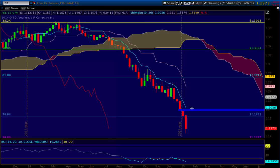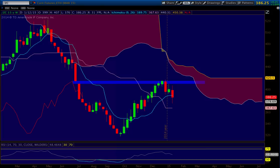The setup would be perfect if we got an oversold bounce that bounced up and hit the Tenkan-sen and then sold. That is the perfect description of what I refer to as the Tenkan smackdown. I'm sure you've heard me refer to it before. Moving along, we have corn.